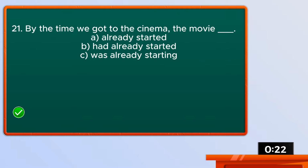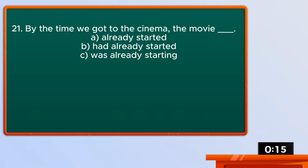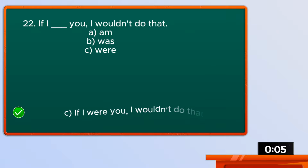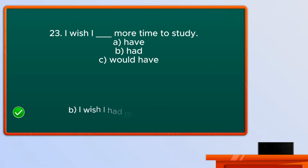You are right. The correct answer is B. By the time we got to the cinema, the movie had already started. The correct answer is C. If I were you, I wouldn't do that. The correct answer is B. I wish I had more time to study.